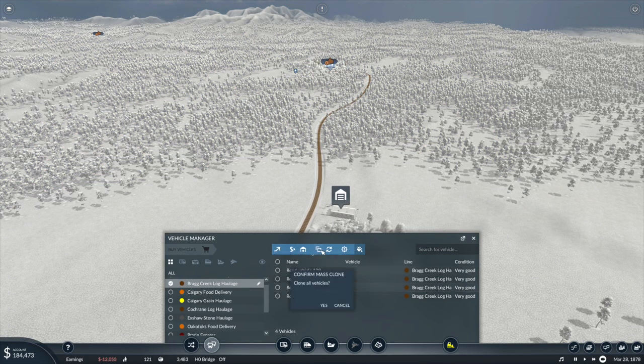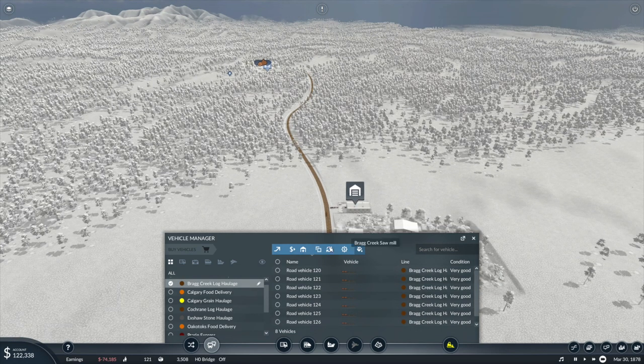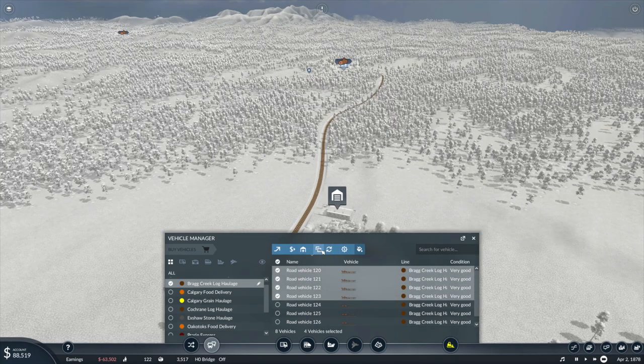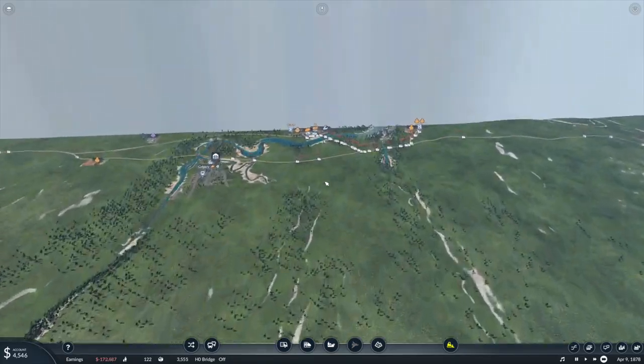Let's just keep copying these. Yeah, let's clone those. Let's get 8 onto there. And then I think what I want to do is get 4 more on, so once I get 130,000 again, and then I think we'll call it good on there. Just to make this somewhat profitable. Let's see what's going on. There we go. Boom. Now, it looks like we're back in profit here on the grain haulage.